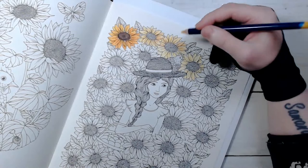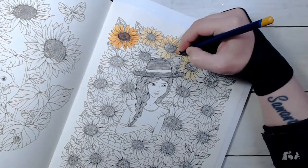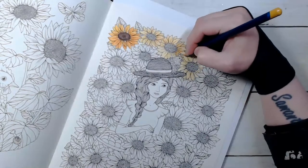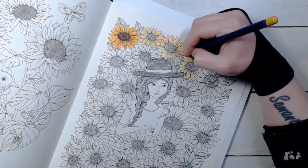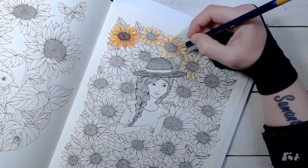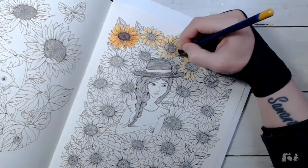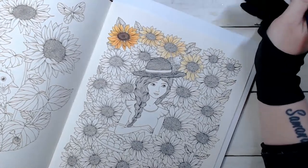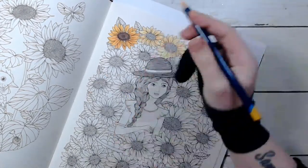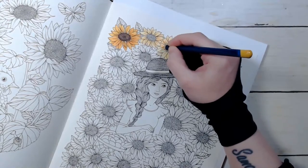Oh, chicken pot pie. Nice. That is Mary's favorite. Let's see. Let's get some in here. Hey, Gia, how's it going? See, oh, I'll color this part yellow too, so.